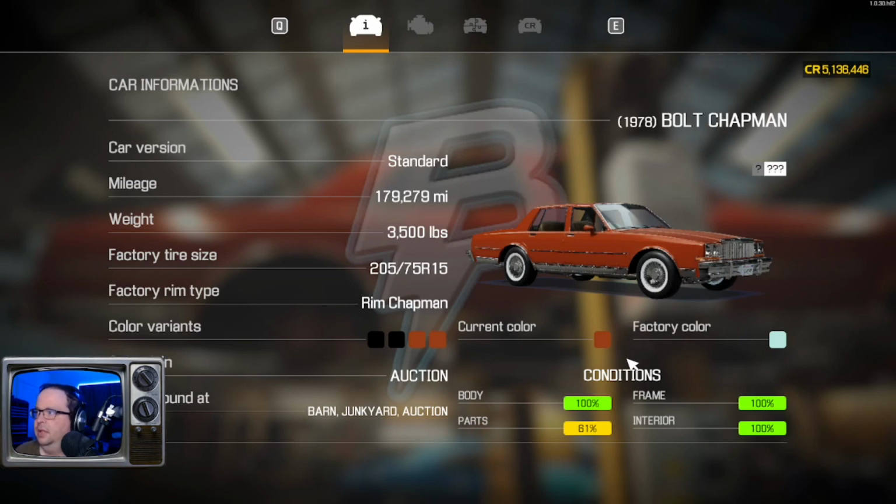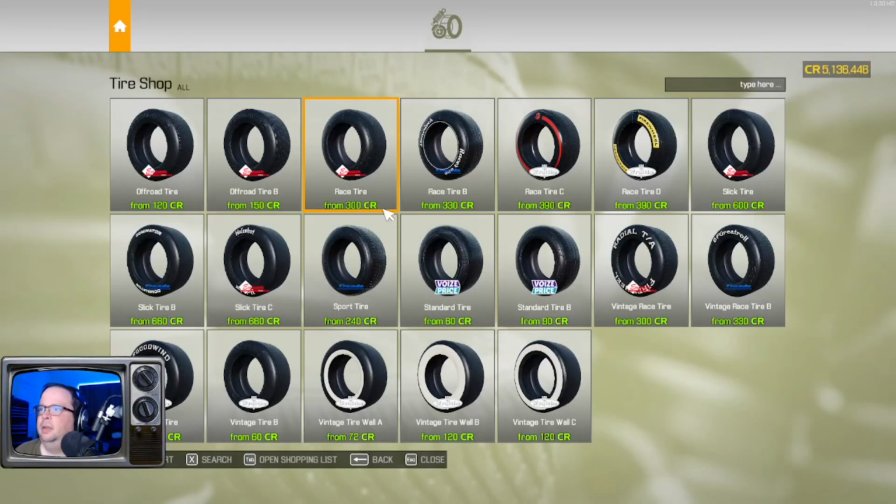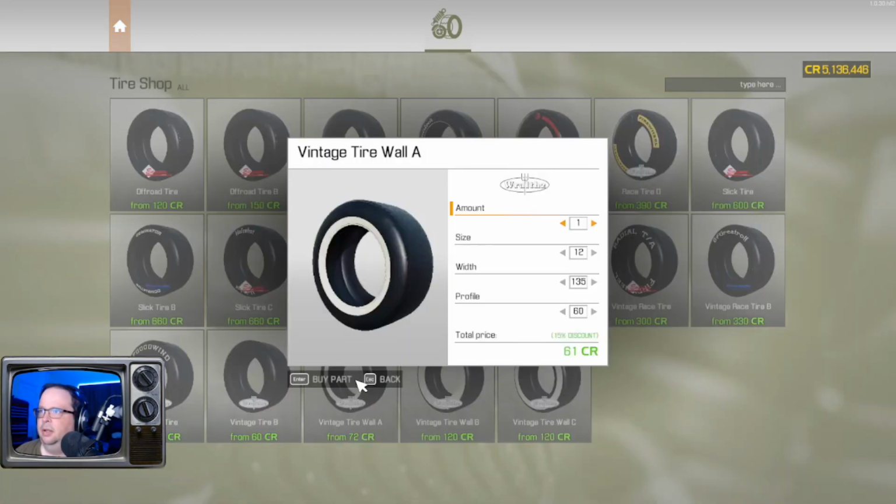So that looks like a medium-sized strip. Let's take a look. And too thick. That covers most of the sidewall. That one's going all the way to the interior. So I think by process of elimination, we're looking at something like that. 15s, and these are 205, 75. That was about right for those cars.